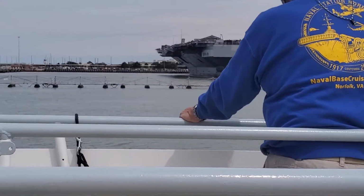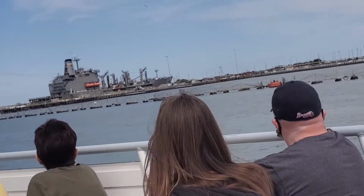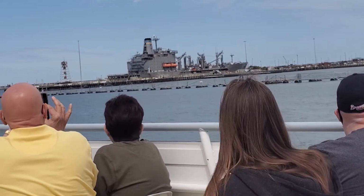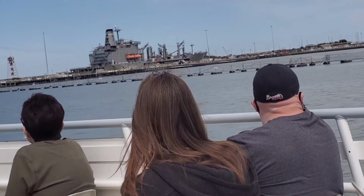Directly to our right now, Pier 12. We won't see any ships into Pier 12. 1 ship ahead of us to our right at Pier 14. And that's hull number 188, the USNS Joshua Humphreys. The Joshua Humphreys is another Henry J. Kaiser-class fleet oiler, identical to oiler number 193, the Walter Dale, that I pointed out a few minutes ago.